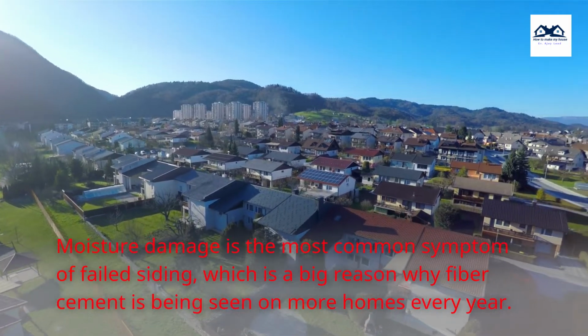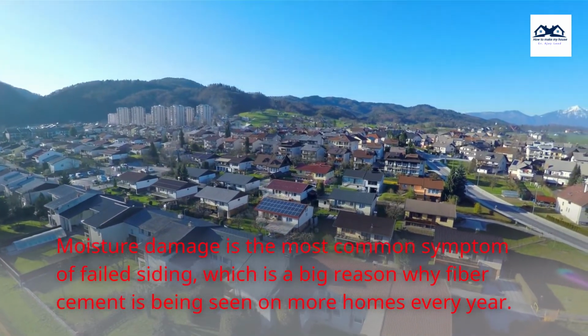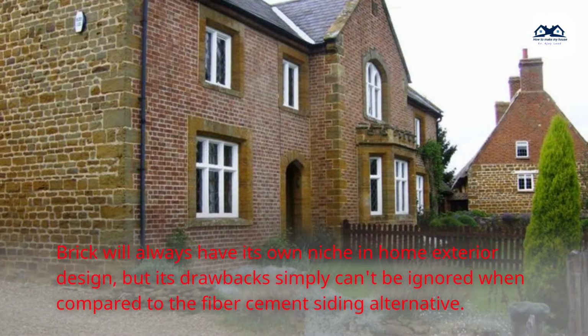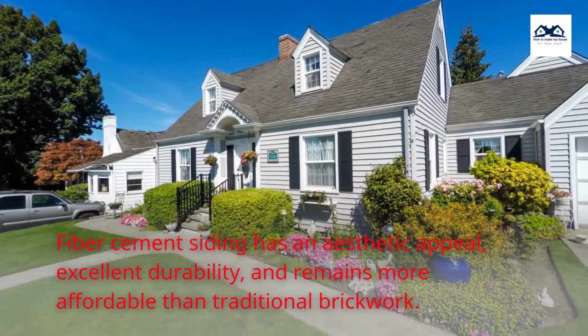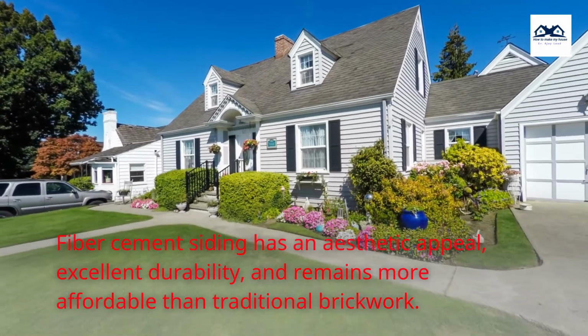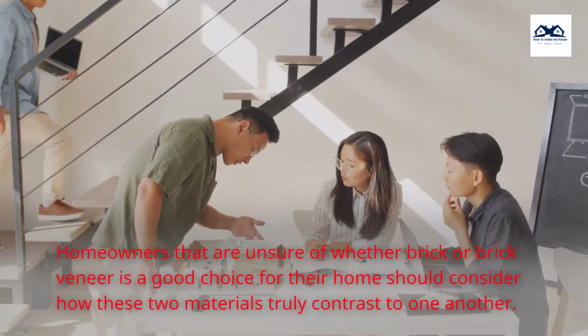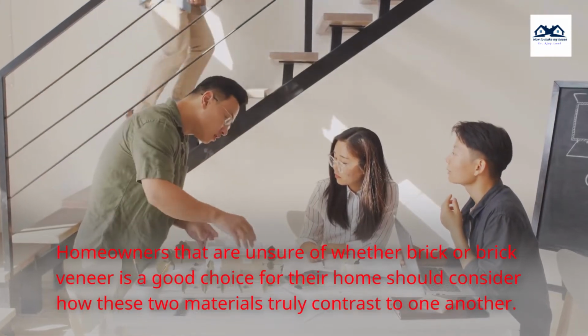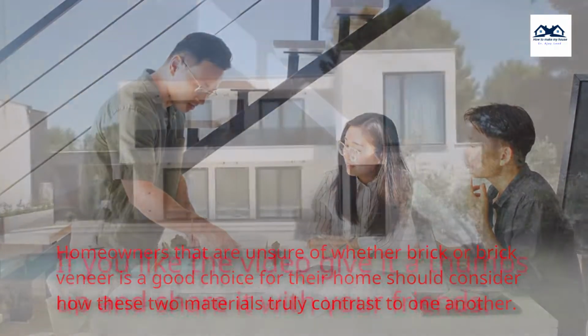Moisture damage is the most common symptom of failed siding, which is a big reason why fiber cement is being seen on more homes every year. Brick will always have its own niche in home exterior design, but its drawbacks simply can't be ignored when compared to the fiber cement siding alternative. Fiber cement siding has an aesthetic appeal, excellent durability, and remains more affordable than traditional brickwork. Homeowners that are unsure of whether brick or brick veneer is a good choice for their home should consider how these two materials truly contrast to one another.